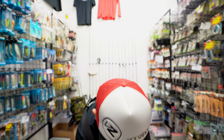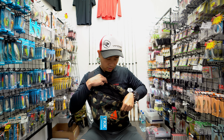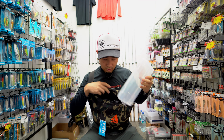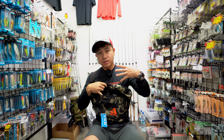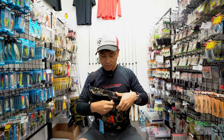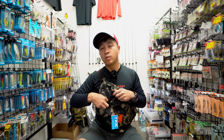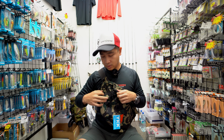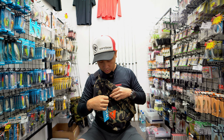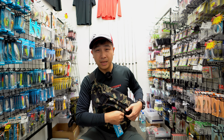So let's say today I'm going to put in a 3L. You see, it fits really nicely. They make it really tight and compact, not big and dangling around. It's a bit of a different style. You have this kind of Molle system where you can attach Molle bags or a plier case, and then you have this over here to put some snaps or pliers.